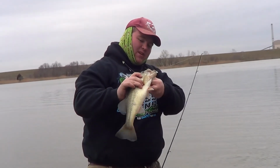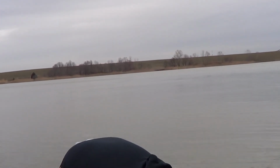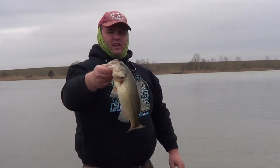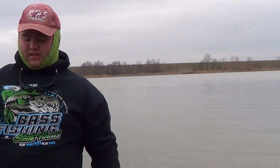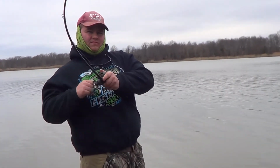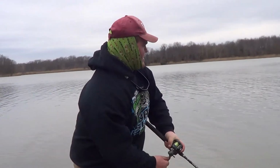Which I'm not very good at guessing fish weights, as many people know. Oh, he's dropping everywhere. There he is. There's another one. Chunky fish. That one's pulling hard. Might be a keeper. Oh yeah, it's a keeper.